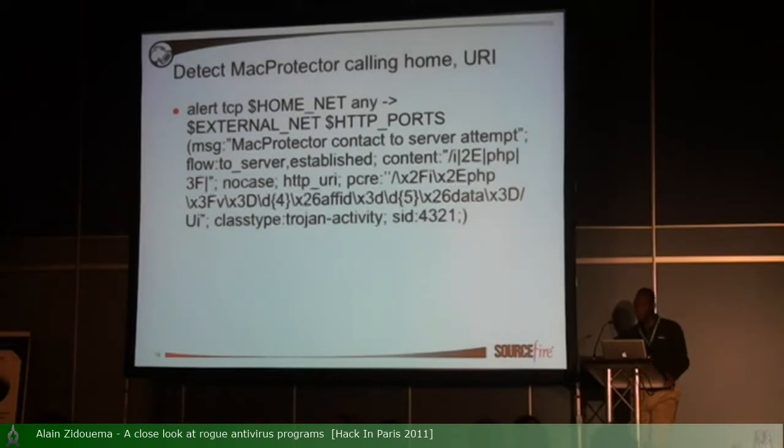But you can also write a rule that would detect MacProtector based on the URI itself. Let's say that instead of using the user agent string MacProtector, it was just using a typical user agent string. Well, in that case, you could base your content on the URL itself.